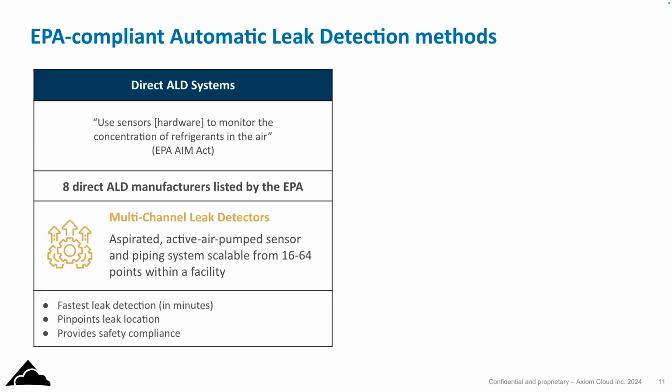Called direct ALD systems, direct automatic leak detection. The EPA defines that as using sensors or hardware to monitor the concentration of refrigerants in the air. So this is essentially a sniffer system. It's sniffing the air, determining how many parts per million of refrigerant are in the air today. The EPA listed 8 direct ALD manufacturers in the AIM Act, subsection H, that was released back in October 2023.